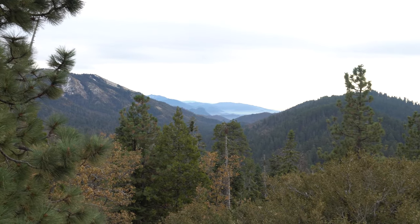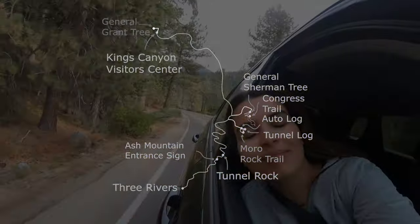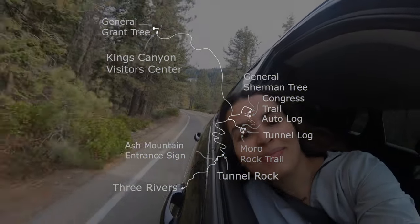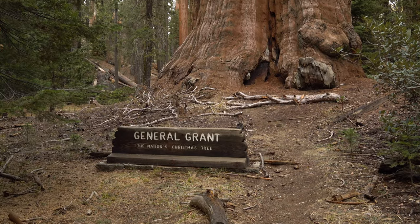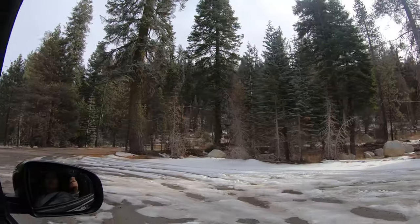Kings Canyon is a national park adjacent to Sequoia National Park and is famous for being home to the second largest tree in the world, the gigantic General Grant tree.